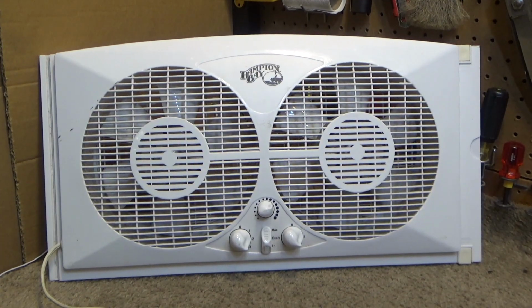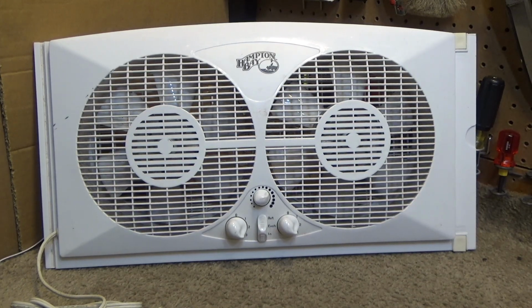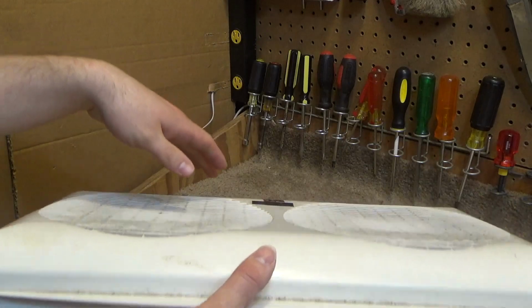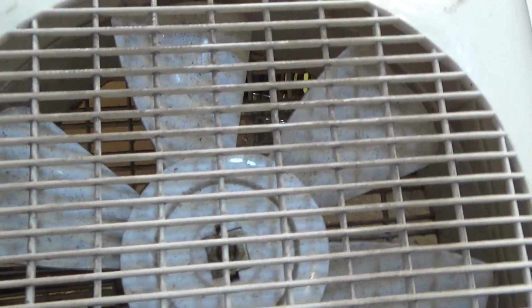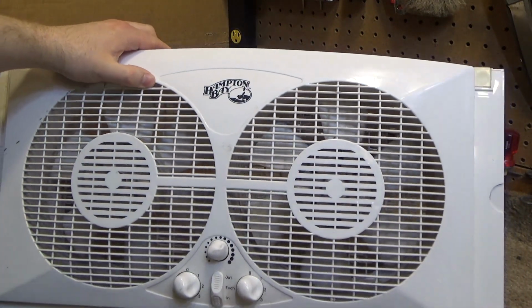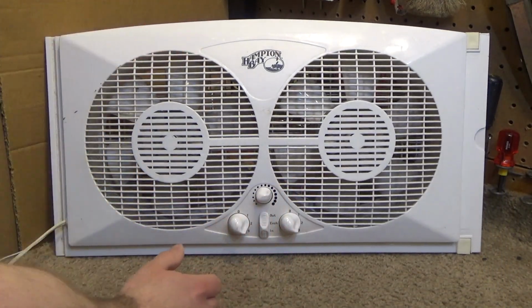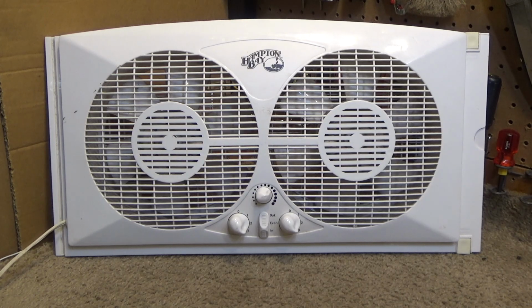This is rather intriguing to me because the design appears to be a combination of the Holmes ones. The blade in particular looks to be pretty much the same as the one that Holmes uses. Meanwhile, the rest of the fan, like the controls and the layout of the front guards here, seems more like the current Midea made version of this fan. I don't think that the Holmes one is also made by Midea.